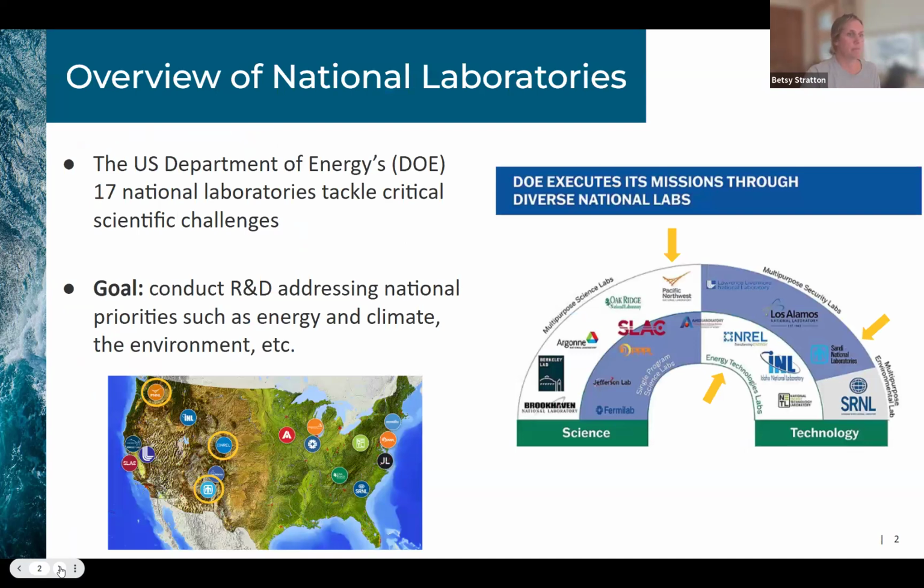Now, before we dive into the good stuff, I just wanted to give a brief overview of our national lab system. The U.S. Department of Energy established 17 national labs to tackle some of the country's largest priorities and scientific challenges related to energy, climate, the environment, et cetera. Each lab has a unique set of areas of expertise, but with the overall common goal to strengthen the US's global leadership in science and innovation.